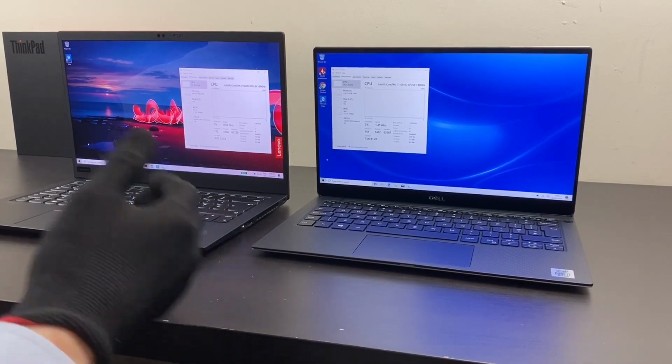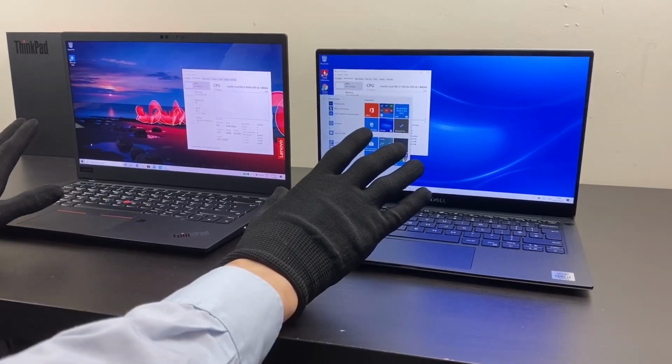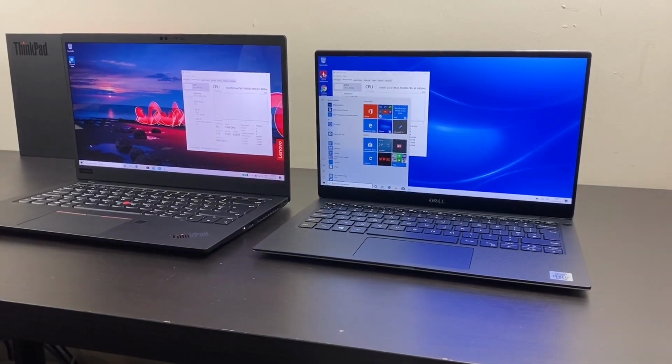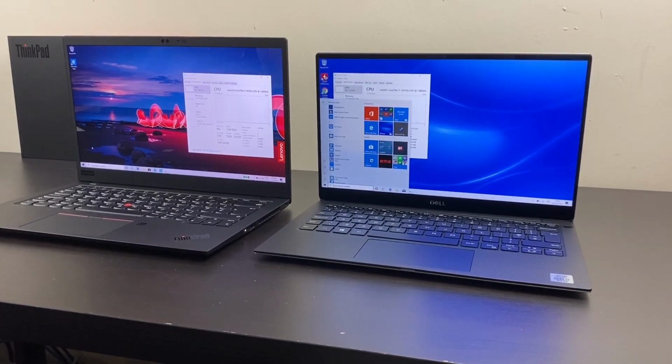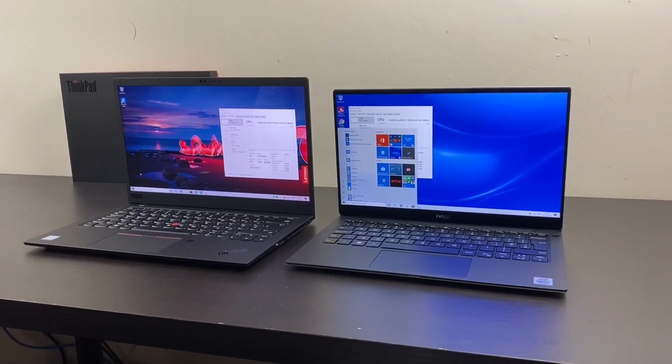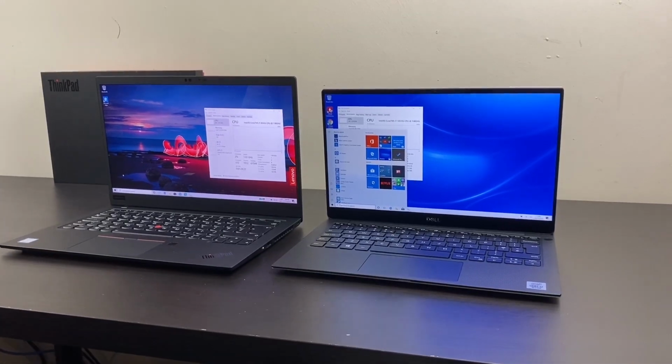Hopefully over time you see more of the AMD options. Performance-wise, you're going to be seeing quite similar pictures if you go for the 4-core options. Let's say compare 7th gen Carbon versus Comet Lake. Obviously the Comet Lake would run a little bit faster, but very marginal.